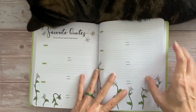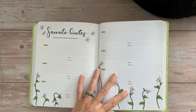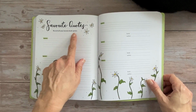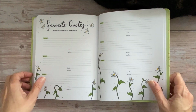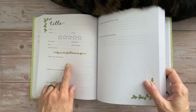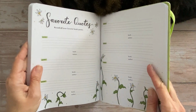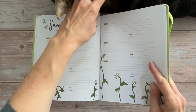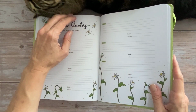All right, favorite quotes, record all of your favorite quotes from all of your different books. So as you know, all of the entries allow you to grab a favorite quote from the book. Well, what you can do is start pulling those favorite quotes and start writing them down here so that you can reference them easily.